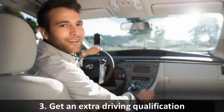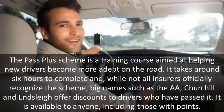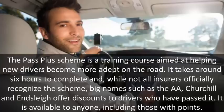3. Get an extra driving qualification. The Pass Plus scheme is a training course aimed at helping new drivers become more adept on the road. It takes around 6 hours to complete and, while not all insurers officially recognize the scheme, big names such as the AA, Churchill and Insley offer discounts to drivers who have passed it. It is available to anyone, including those with points.